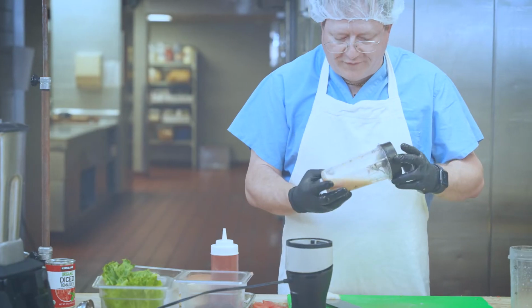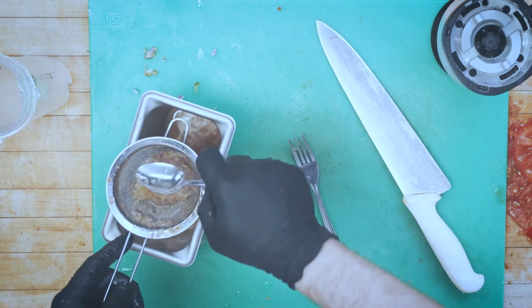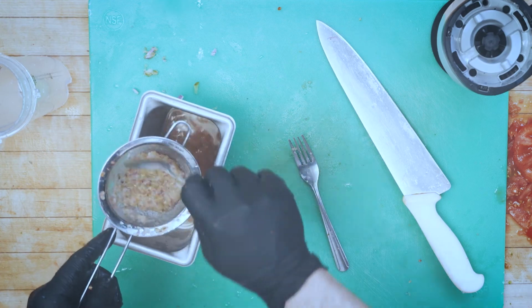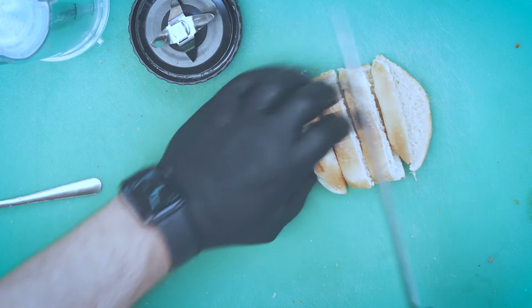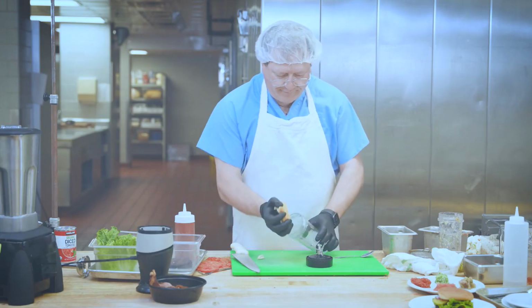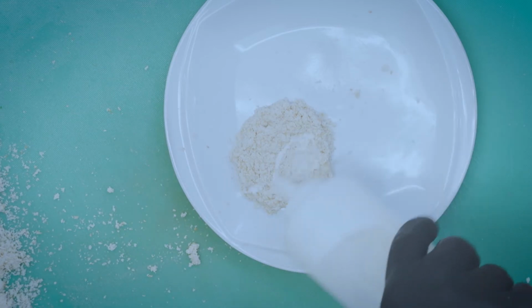And so I'm just inspecting to see the sizes that are in there. It needs just a little more. I like that a lot better. So you see how this is a more consistent size of particle. So this is just about 50-50 mayonnaise and water.